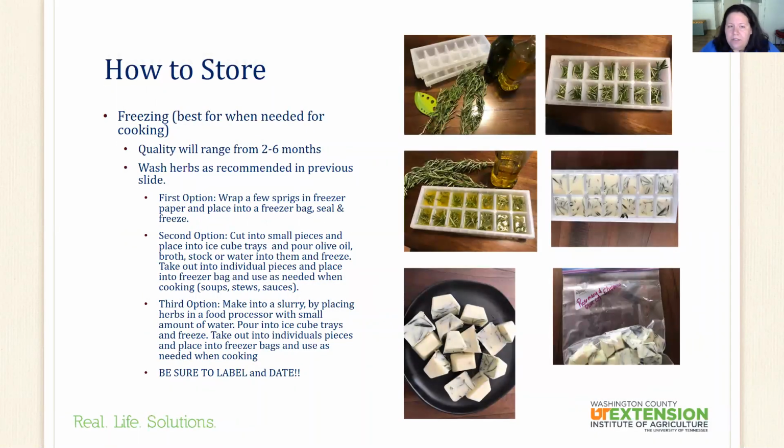Another way that you can also store your herbs is by freezing them. If you do decide to freeze them, it's best that you're going to use them for cooking. And the quality will range anywhere from 2 to 6 months. So making sure that you wash your herbs like recommended before. One option is to wrap a few sprigs in freezer paper and then place in a freezer bag and seal and freeze, of course.